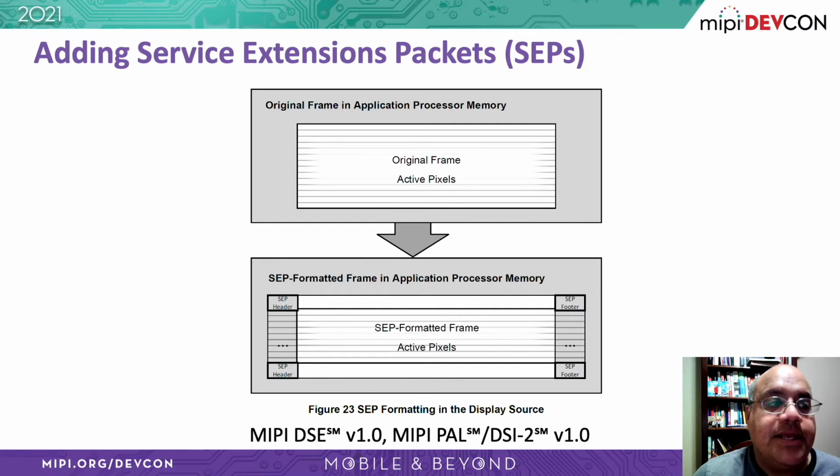The MIPI Display Services Extension, or DSE, specification defines a new packet type that implements the safety mechanisms described in Annex D, Table D.6. These service extension packets, or SEPs for short, are calculated during the pixel-to-byte conversion of the DSI2 protocol encoder. The figure illustrates how a SEP header and footer packet is placed at the start and end of each blanking and active line in the video defined by DSI2 long packets. SEP header and footer packets also protect the command and control interface for DSI2 short packets.